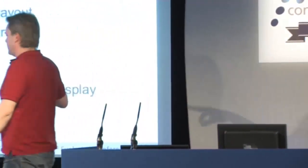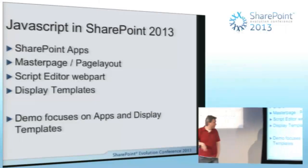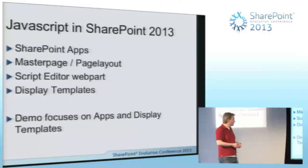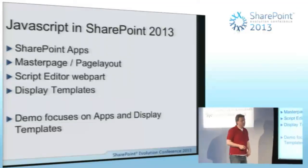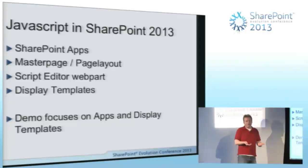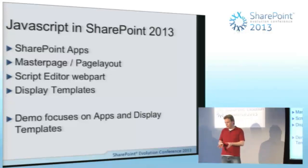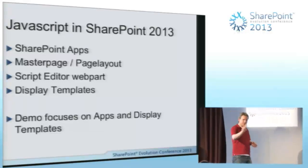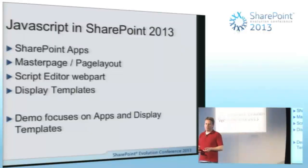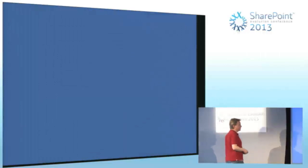This is my slide. What I wanted to show you was that you can use JavaScript in SharePoint apps, which is the prime thing that comes with SharePoint 2013. What we could already do with SharePoint 2010 was use JavaScript on the master page and page layout. What's new with SharePoint 2013 is the script editor web part. If I have a bunch of JavaScript, I can put it in a script editor web part. Actually, you could do something similar in SharePoint 2010 with the HTML forms web part, funnily enough, but now we have the script editor web part.